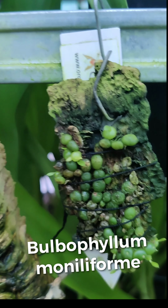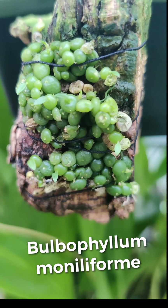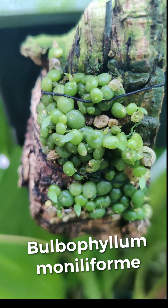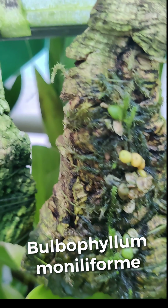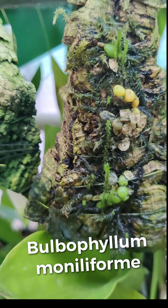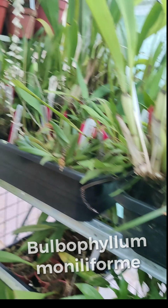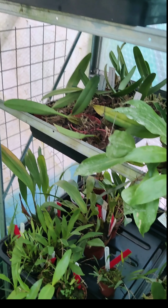I've never seen this thing in flower, ever. But they seem to be, some of the ones, particularly the ones that have been in this greenhouse for longer, seem to be very happy. The ones that came from Marius's greenhouse seem to be much less happy. It depends on the conditions, I suppose, that they're grown in. Nothing going on here with all the Dendrochilums.